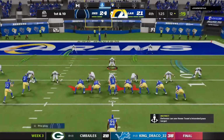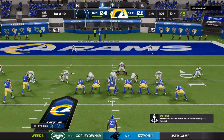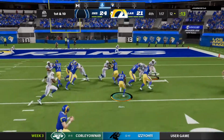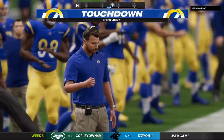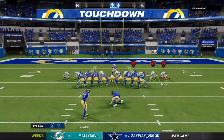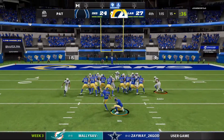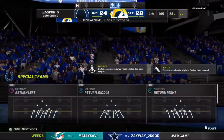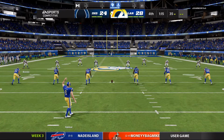From down at the 12, it's 1st and 10. They'll give this to Akers running right. And he's going to take this one in for a Rams touchdown. Cam Akers, his 4th touchdown on the year. And the Rams have taken the lead here in the 4th. Zerline good with a PAT. And that will make this a 4-point game.